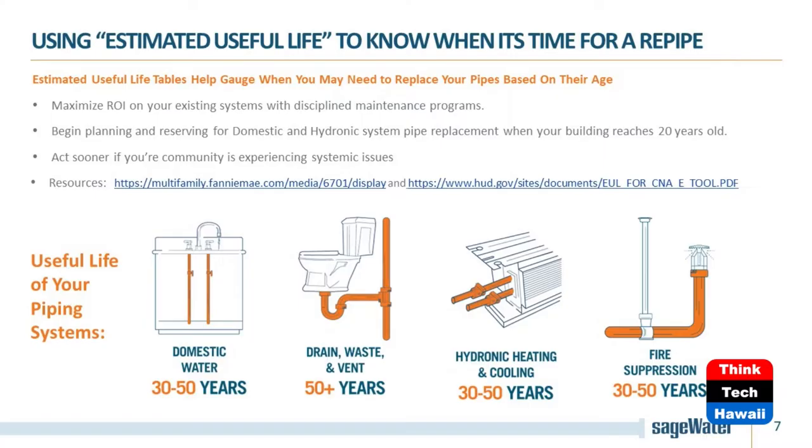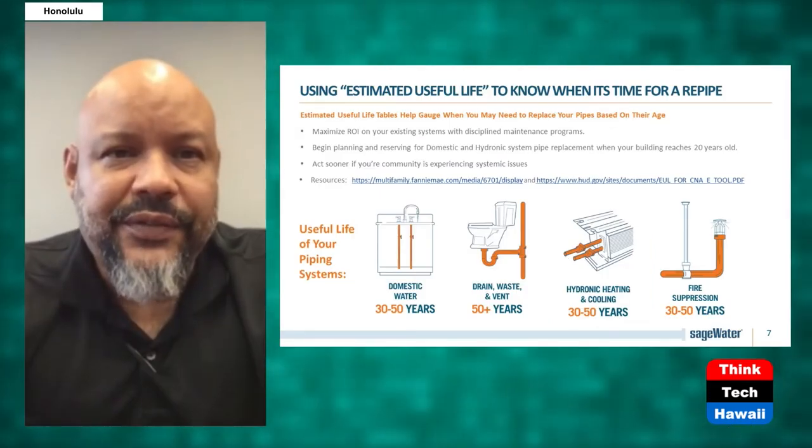Your typical life expectancy for most of these systems is on the next slide. Domestic water can last you anywhere from 30 to 50 years. When I say domestic water, I'm talking about the supply water. So this feeds all your faucets, your washer, dryer. It feeds your bathtub as well. That's usually installed in copper. In some buildings, it's PEX. The average life expectancy of this, though, is still 30 to 50 years.